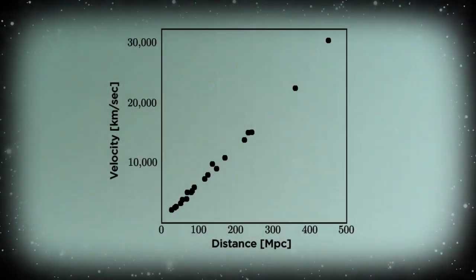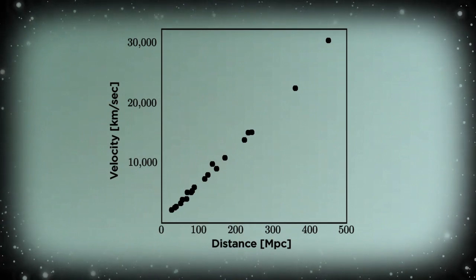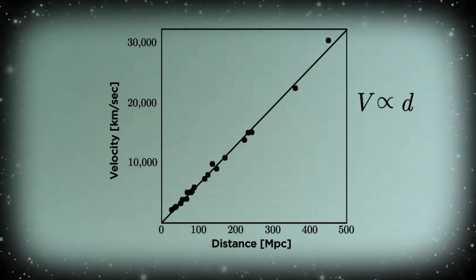When we measure radial velocities and distances to lots of galaxies and plot one against the other, we see an obvious pattern, a straight line. V is proportional to d. A diagram of this type, published by Edwin Hubble in 1929, was the first clear evidence for the Big Bang. That's because V proportional to d is what you expect from an explosion.